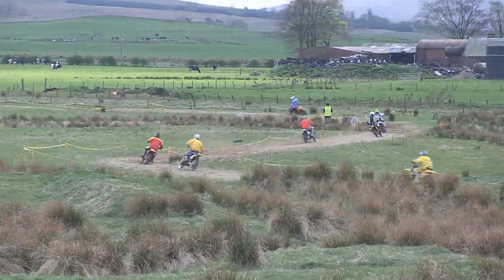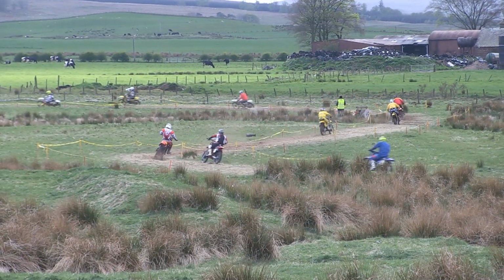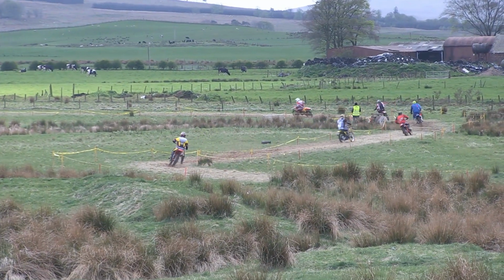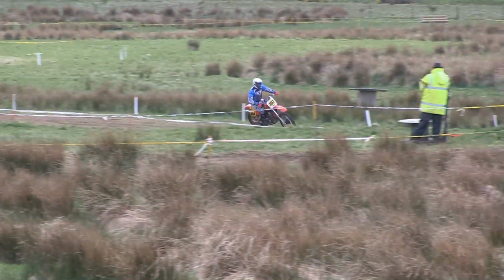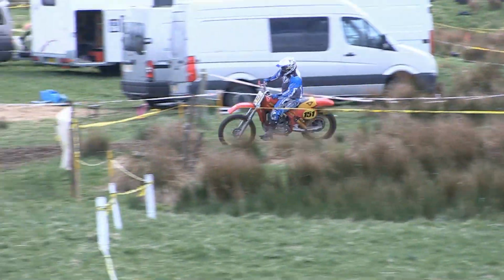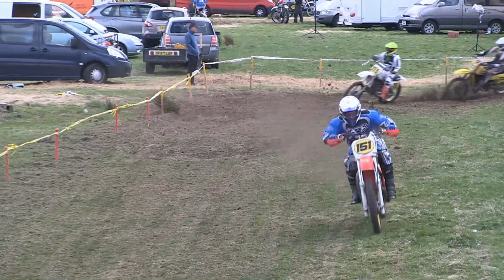So we're just looking at number 53 going through there. That's Bill Brown, the World Sport owner. But thankfully the rain didn't come to too much, so the track is still absolutely perfect for racing. So here's your race leader as he comes round to complete lap 1. It's John Stokes, number 151, riding that 1983 490 Michael Spider.